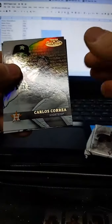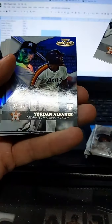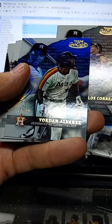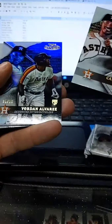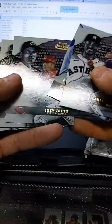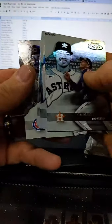Three packs left. Carlos Correa going to the Astros. Going to the Astros again. Jose Altuve, numbered to 99, blue, Class 2. That's awesome. Is that you, Nathan? That's a great card. This is a good box. Joey Votto, Cincinnati, going to Willie. And that is a Class 3, Willie. Okay. Nice. Here we go. Don Mattingly, the third one, Class 2. Yankees are loving it. And Class 1, Kris Bryant, the Cubs, to Jay.